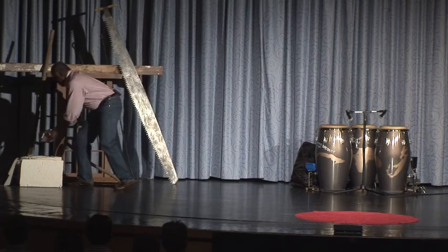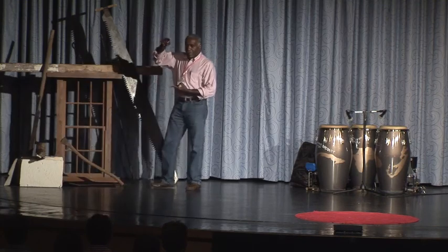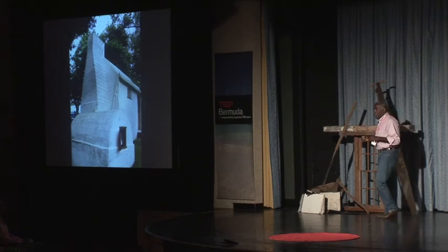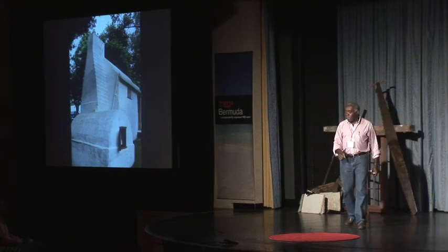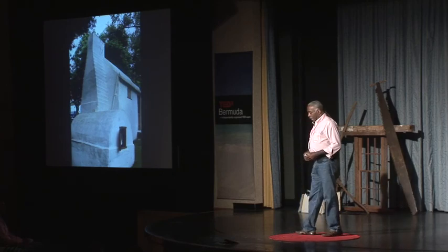What's been replaced today is this with concrete. By code, we need to use concrete. The original cute cottages that you saw that were nice and neat and snug began with that process.